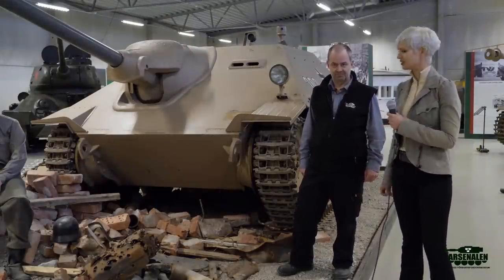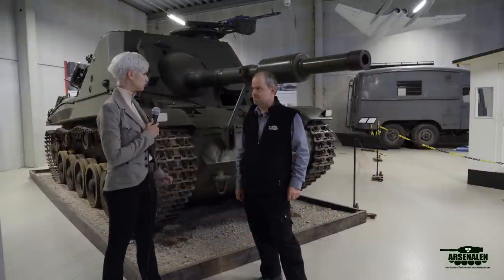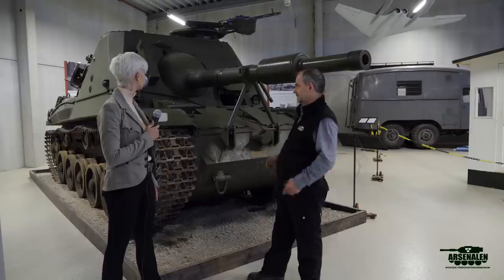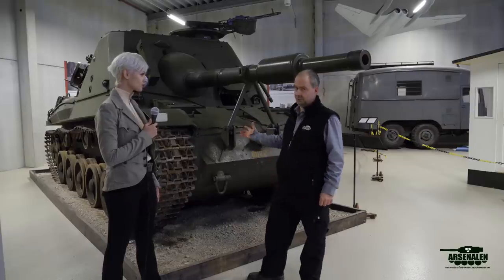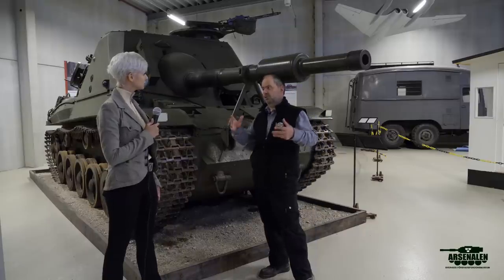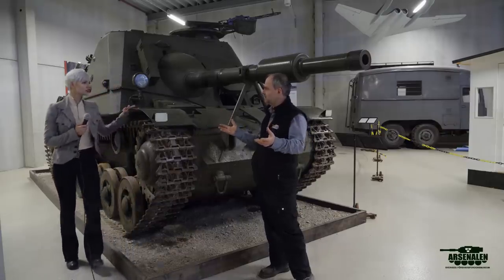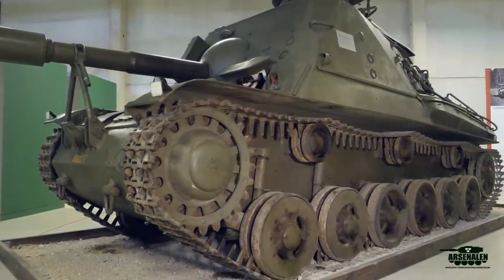Yeah, cool. Excellent. Something else that's unique that you can only see here. So tell me about this one. This is sort of a Stug, if you compare it to a German tank destroyer. A Swedish version that was designed during the Second World War. Swedish designers looked outside at what's happening in the world and they realized the Stug kind of vehicles were quite effective. Maybe we should have something similar.